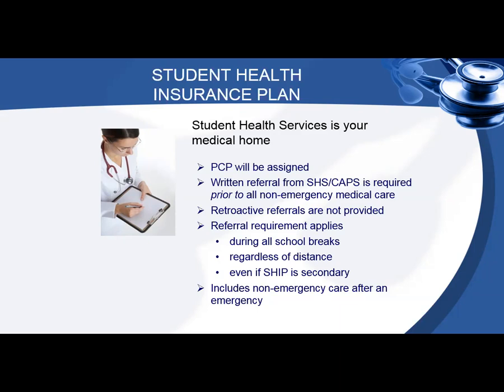So if you go to an emergency room and the doctor says, we need you to follow up with the specialty department, you call us right away and we'll generate a referral for you to see that specialist and follow up.